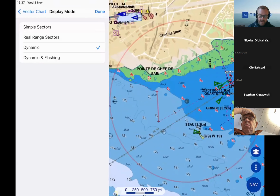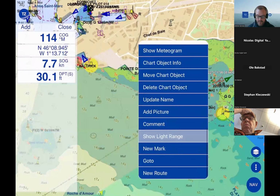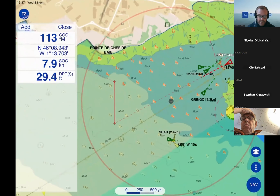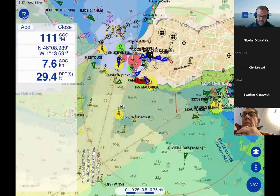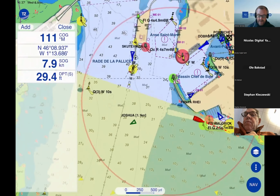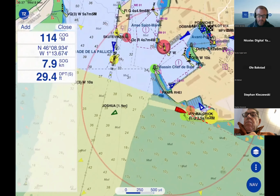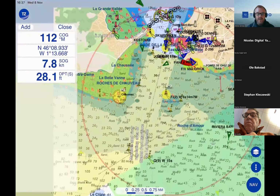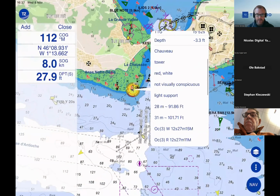We can display another one, maybe. Here we have that by this continuing voice, so it's not relevant for this example, but for example, this one also, we can show the light range. So we have different light range. And if my boat were at the bottom of my screen, certainly the light would be red, because I would be in the red sector of the light.